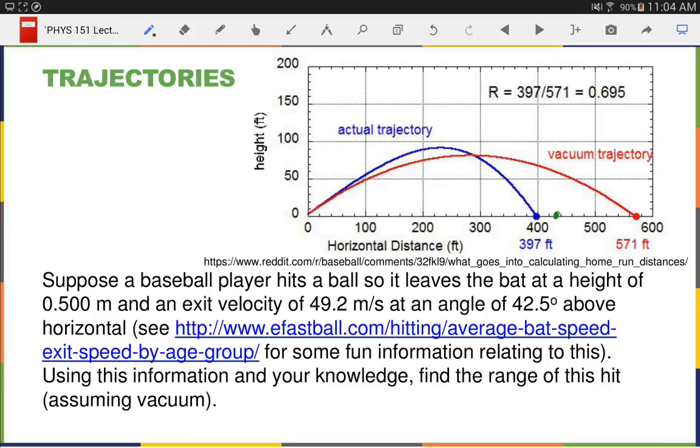Okay, so how do we do this problem? In the Flip Friday, it led you through the steps on how to do a problem like this. A trajectory problem, trajectory is just the name for the path taken by the ball when it's flying in free fall. So the first thing you have to do is break into components. And remember when I said how to break into components, you need to choose a convenient coordinate system.